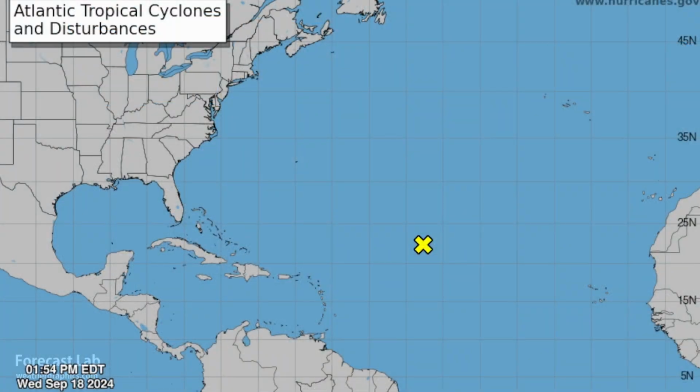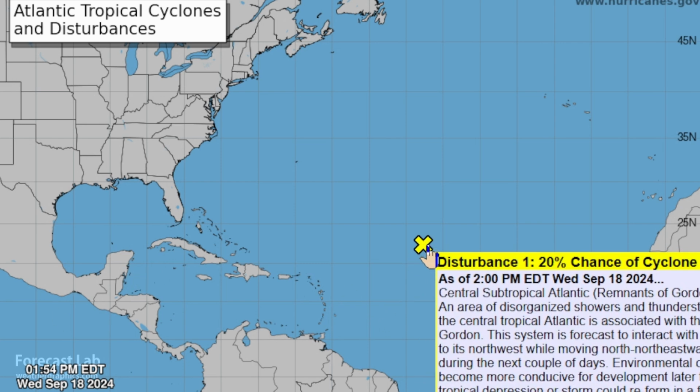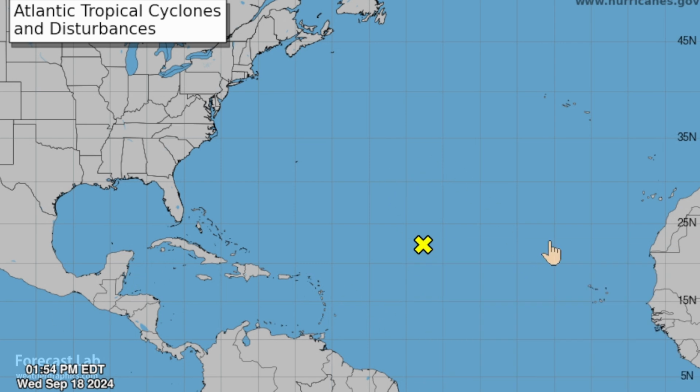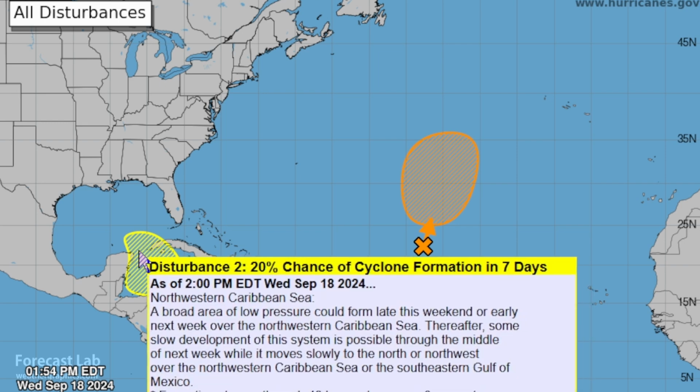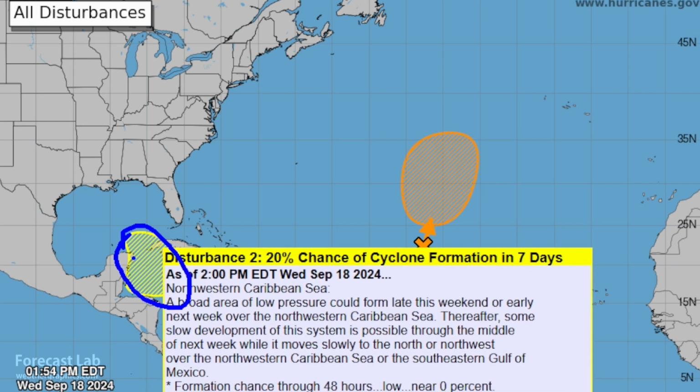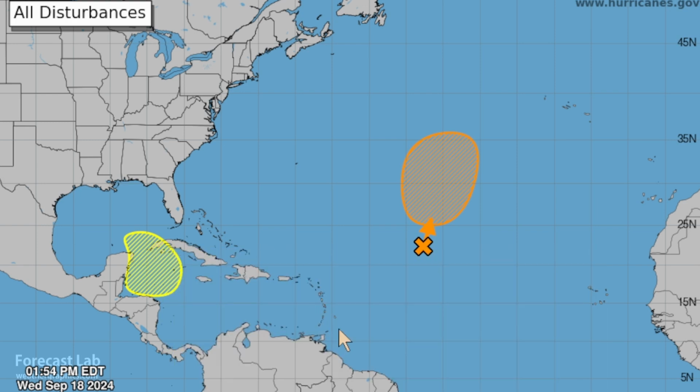The National Hurricane Center products are very quiet for this time of year. We've got this one area with a 20% chance of formation in the next 48 hours. But things are going to start getting active over the next several days, especially right here in the northwestern Caribbean. We're looking at a possibility of a tropical cyclone in the Gulf for midweek next week.